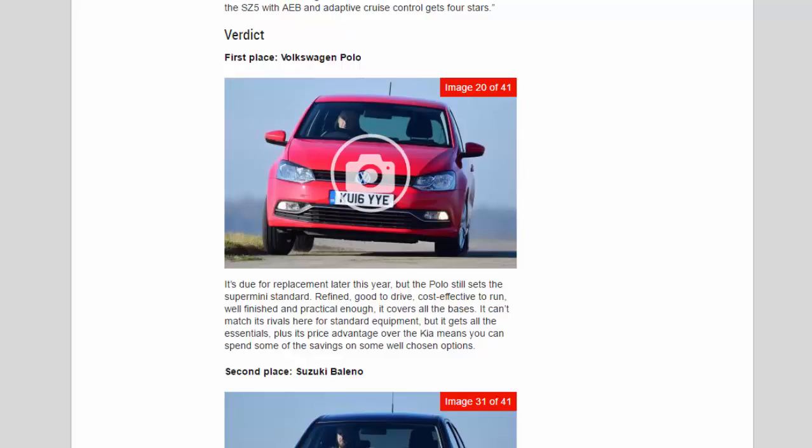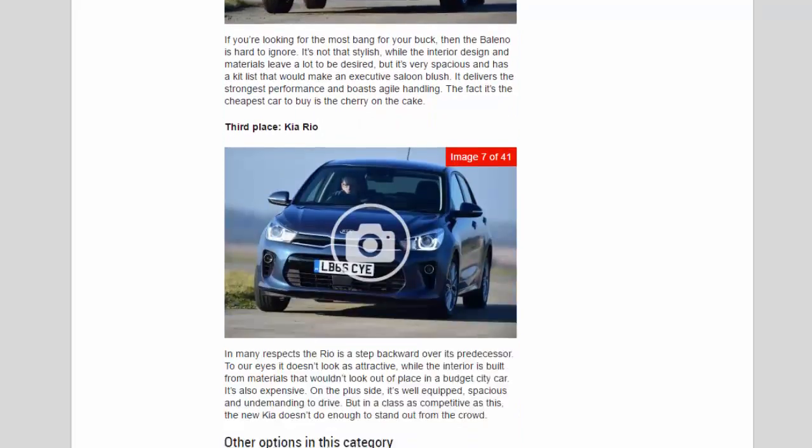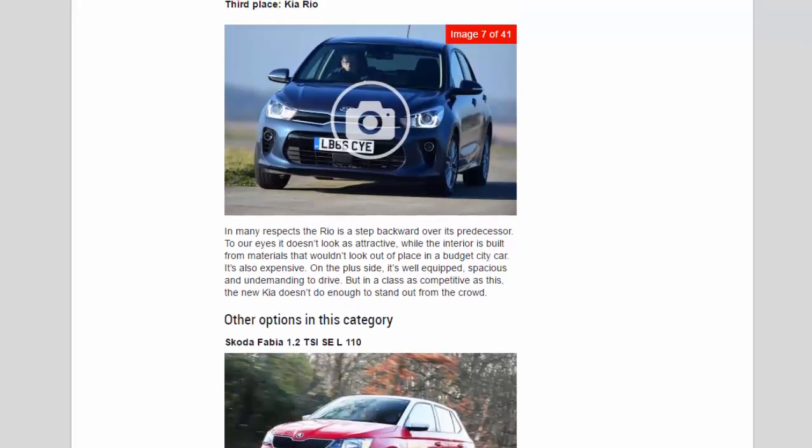Third place, Kia Rio. In many respects the Rio is a step backward over its predecessor. To our eyes it doesn't look as attractive, while the interior is built from materials that wouldn't look out of place in a budget city car. It's also expensive. On the plus side, it's well equipped, spacious and undemanding to drive. But in a class as competitive as this, the new Kia doesn't do enough to stand out from the crowd.